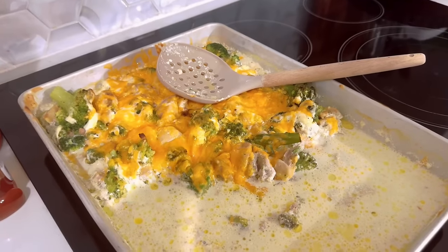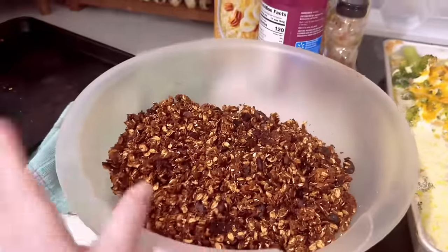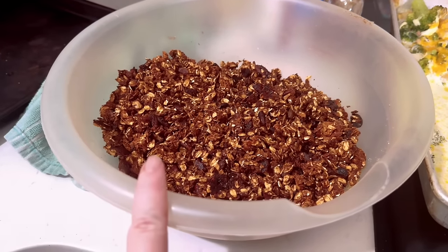All right, so here's dinner all cooked. Also, I have the granola in the bowl cooling. I could have cooked it for probably 5 minutes less, but all the kids tried it and said it was good. So that's dinner.